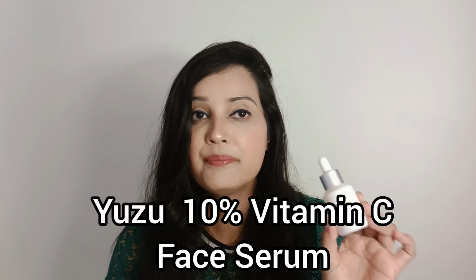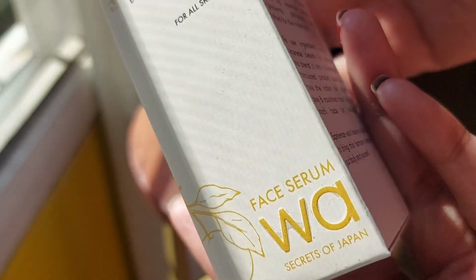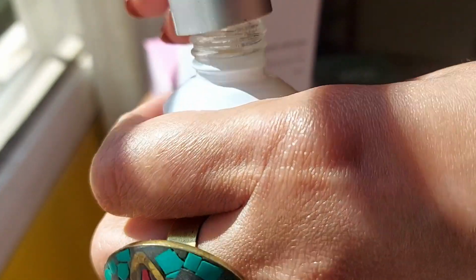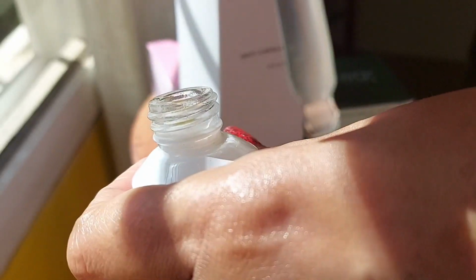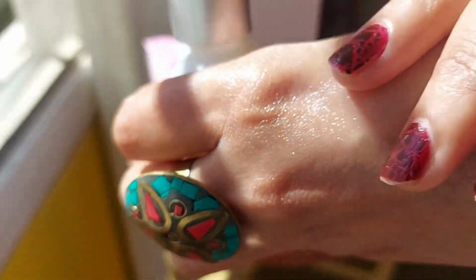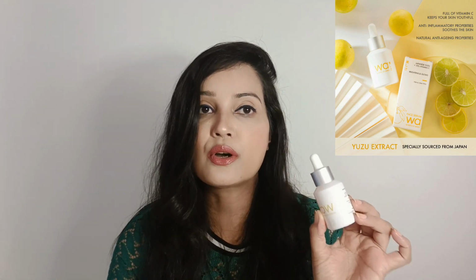Next up, I have this serum. This is a vitamin C serum, which has brightening properties in it. The main ingredient in this serum is Japanese Yuzu extract. It's their type of lemon, lemon extracts which they use. So it's a very good source of vitamin C.